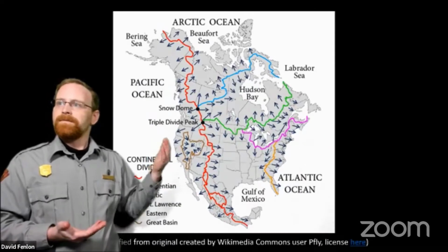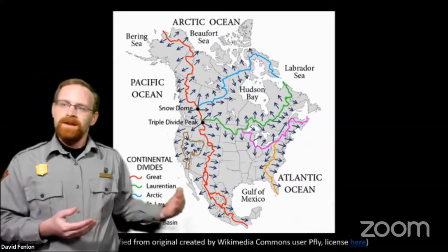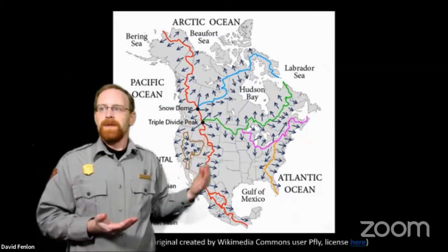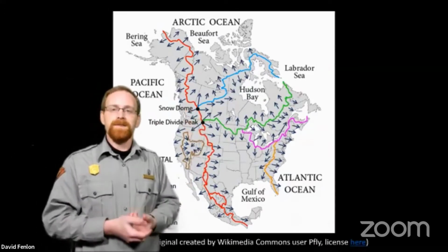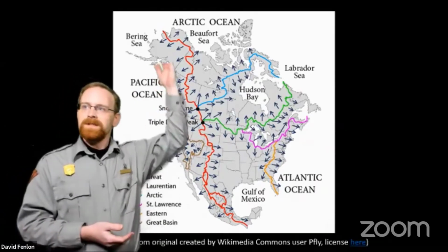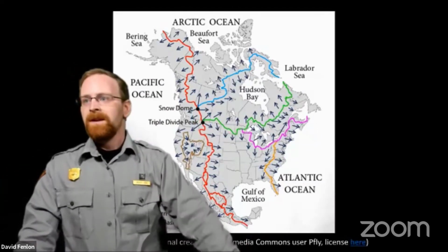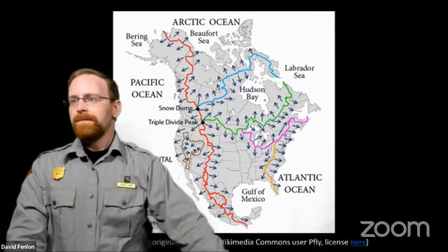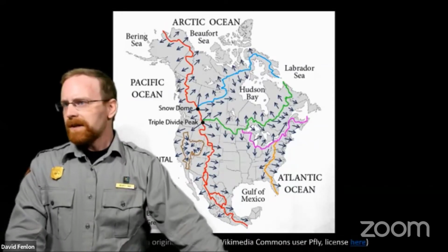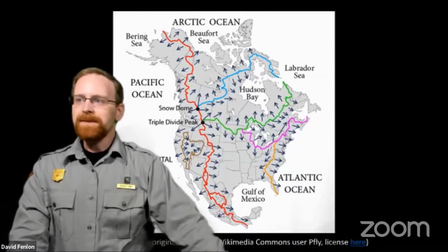Some of these continental divides are more obvious. The red line being the Great Rocky Mountains in the United States that continues this chain. Actually, it's called different things in different parts of North and South America, but it's all one continuous high point that continues all the way down to the tip of South America. But some are less obvious, like the pink bottom line here, that is the southern boundary of the Great Lakes. When it goes by Chicago through Wisconsin, it doesn't look like a mountainous area. It just happens to be the highest point around.